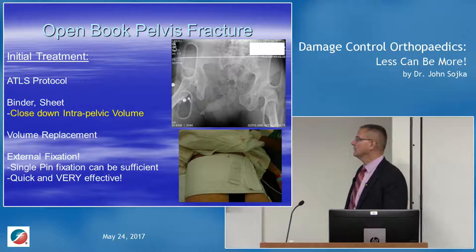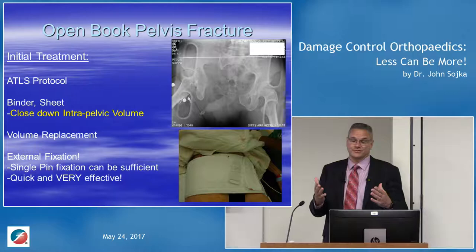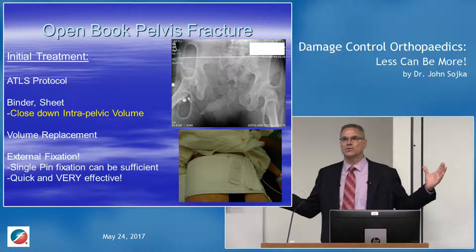How do you resuscitate that patient? You know, it's difficult to do. What we're trying to do is add volume to the patient with a certain prescription or a certain recipe for resuscitating them, but it's difficult to do if you can't close that pelvic volume down. I make the analogy, it'd be like trying to fill this room with water and having the doors wide open. So we've got to close down that pelvic volume in order to resuscitate that patient.